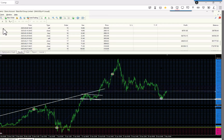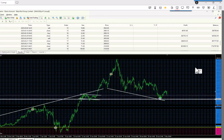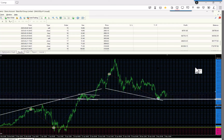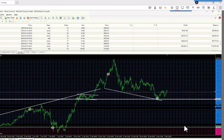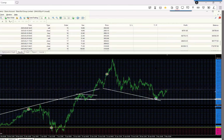There's also a confluence of trend lines, so we go like this. And that's most probably why it also bounced. So it's in a buy now. Again, the buy hasn't taken off too well, but let's see. Oh, and we're into May now, so we've only got May and June to watch.